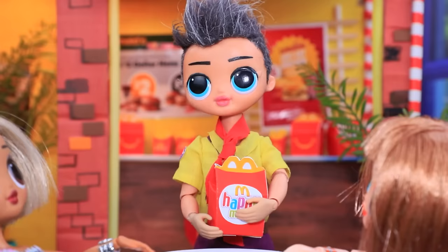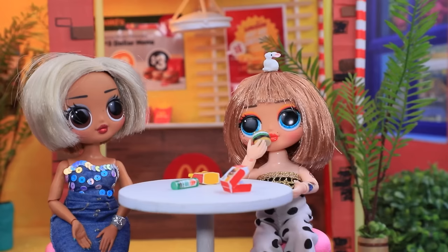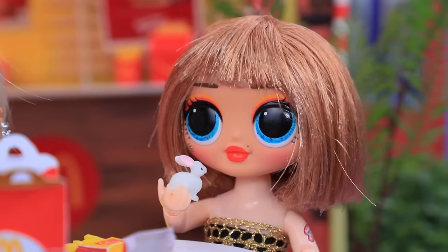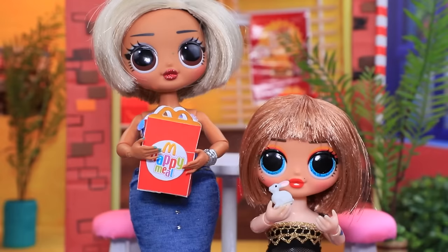Yeah, there's an empty table. The girl started on her food. My mouth is watering when I look at it. Mmm, yummy. A cute bunny was a surprise. Mom, I got a bunny! Everyone was happy with their lunch.